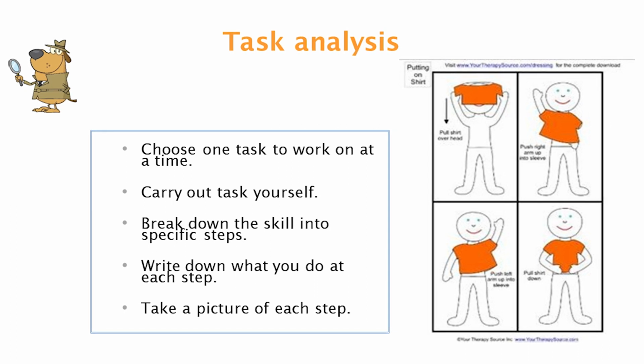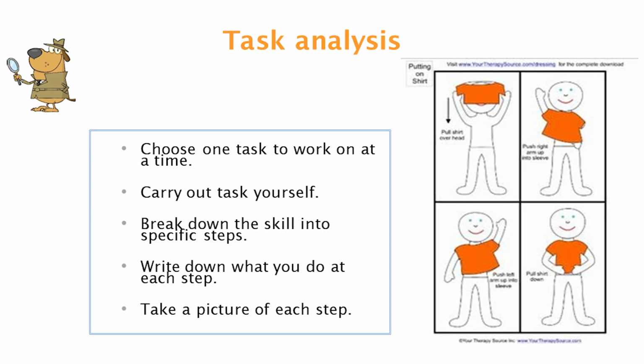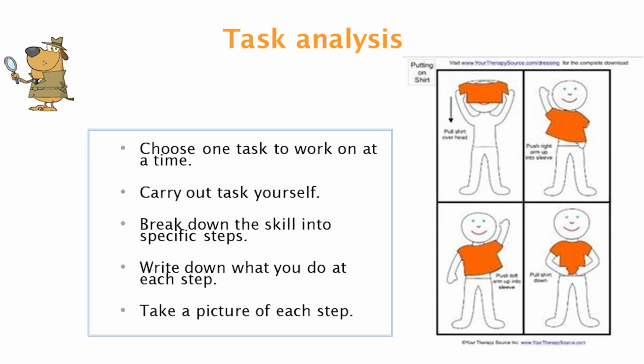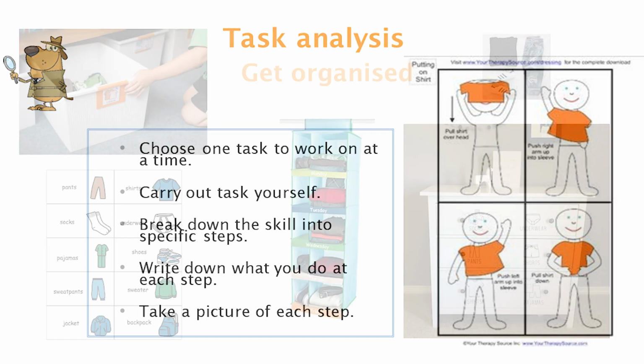Analyse the task as you complete the task yourself first, before trying to support your child to learn the new skill. Choose one task, carry out the task yourself, break down the skill into specific steps, write each step down, and even take a picture of each step for your child to observe.